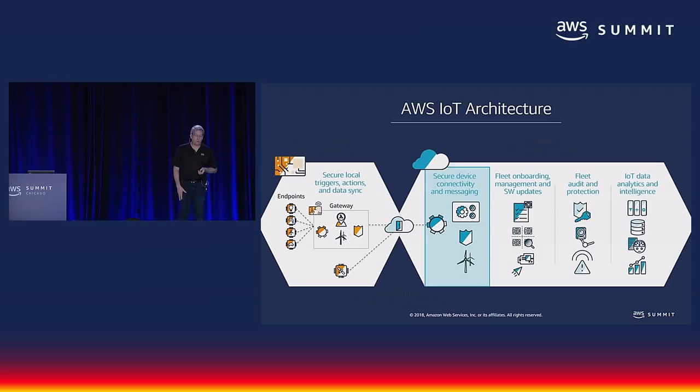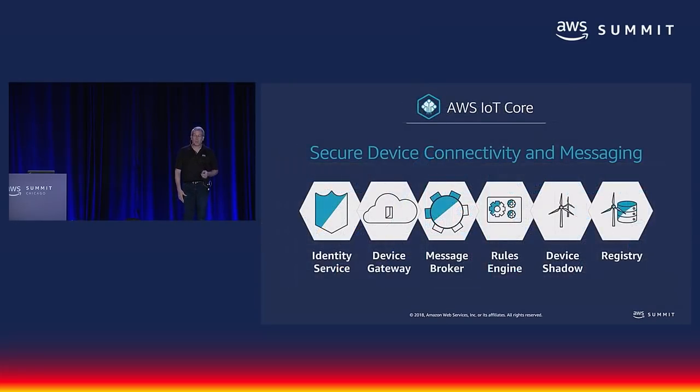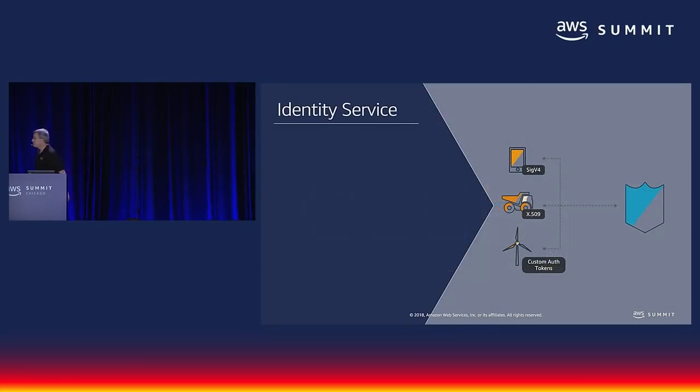So first, we're going to go and do a deep dive into that secure device connectivity and what we call AWS IoT Core. And AWS IoT Core will provide these 6 capabilities. The ability to authenticate what the device is, allow connections for the devices or the things, publishing and subscribing for messages, acting upon those messages from the rules engine, interacting digitally with a virtual representation of the state of the device, and then having additional metadata or information in regards to what the device or your fleet of devices looks like. So let's start with the identity service.